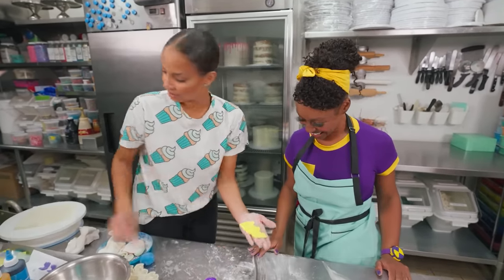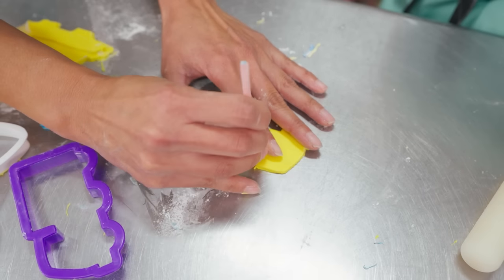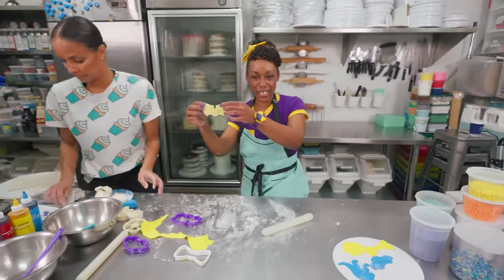Edges out. There you go. And here, we can use that. Oh, yeah. See, it didn't cut through completely. You can cut it out. Perfect. There you go. Thank you. You're welcome. Okay, let's wheel you over, truck.